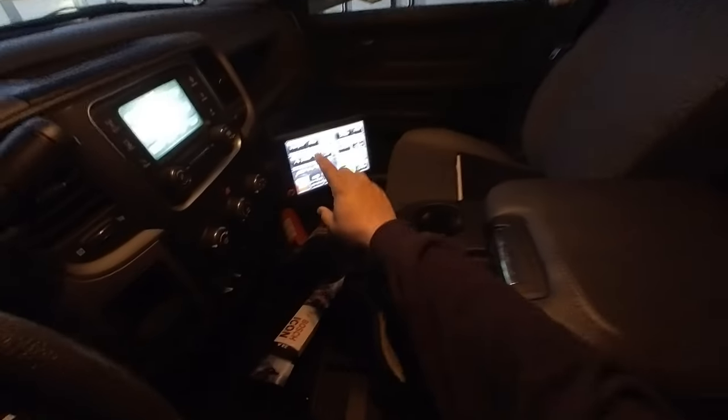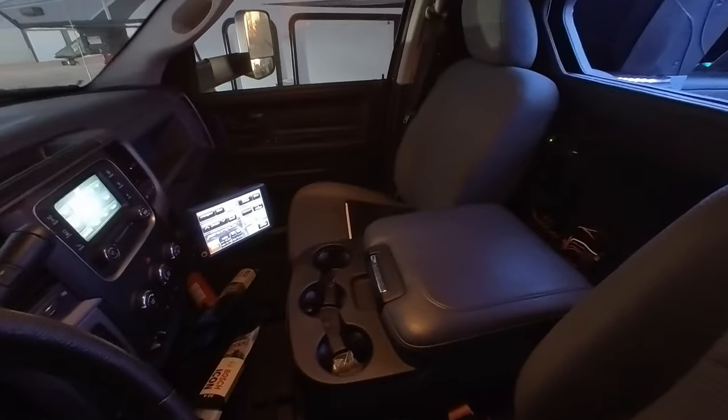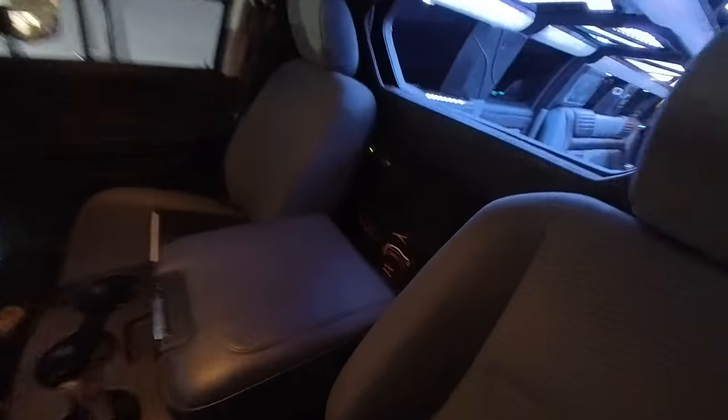All right, so before I go in the back, I'll show you all the controls in the front. Hit that divider down and that divider pops down. You can already kind of see what it looks like, but let me go show you inside.